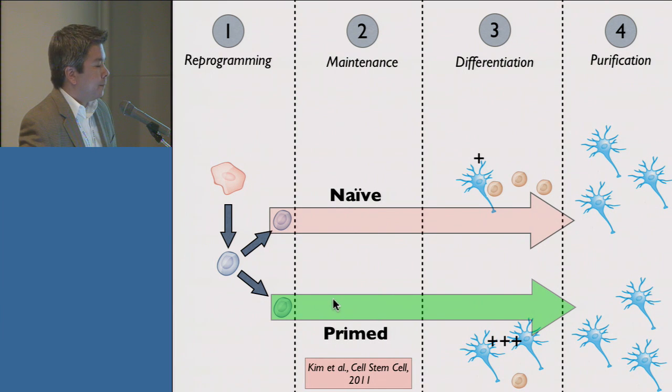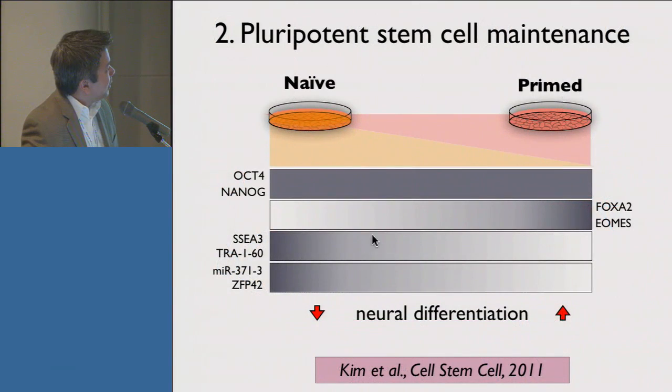Okay, so this was published by Hae-Soo Kim, who's now running her own group at Johns Hopkins. She's running a core facility there. And they published this from the Studer lab in 2011. And what they said in this paper is that iPS cells generally fall over here closer to the ground state of pluripotency overall, whereas embryonic stem cells as a whole fall closer to this primed state. And what that means is that the ES cells are better at neural differentiation than iPS cells. And this was something that we already knew through experience.